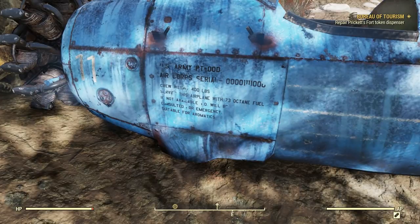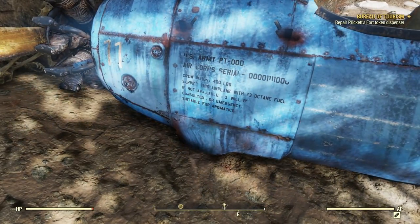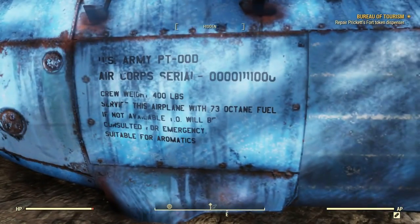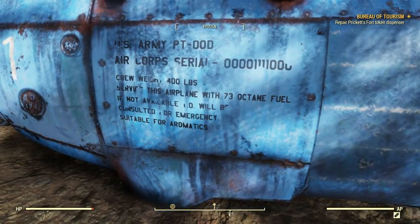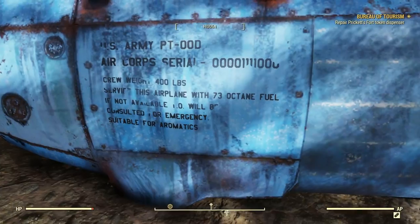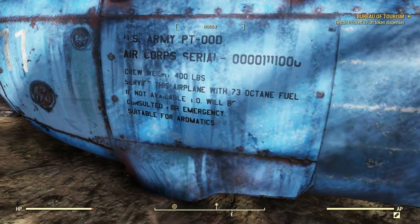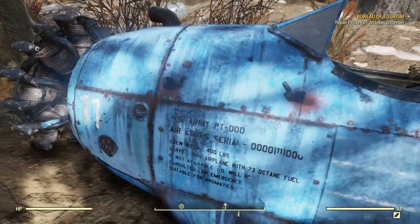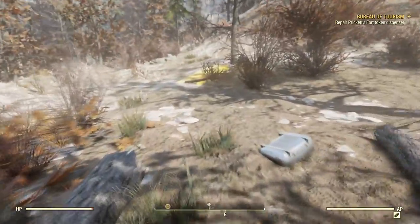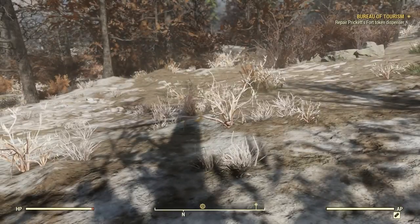Interesting. What's suitable for aromatics? What? Service this airplane with 73 octane fuel. If not available, somebody or something will be consulted for emergency. Suitable for aromatics? What the hell does that mean? I don't know. Pretty weird. I guess this is one of the wings of the plane over here.